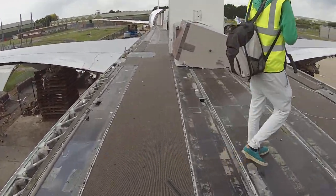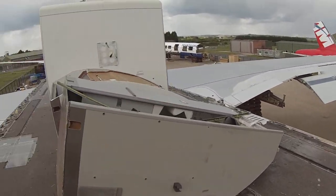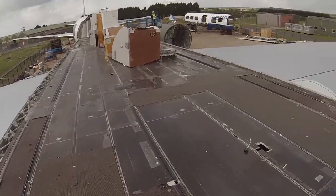Surprising how many parts are actually in demand for these airplanes. What's left here is basically going to be ripped up. It's going to be tore up. It's going to go to landfills. Parts are going to be recycled.